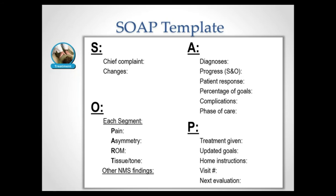And then you have the patient response to care. You have what percentage of the goals have been accomplished or completed. You outline complications like, say, hey, I thought we'd be further along, but the patient missed a couple visits. And what phase of care they're in. They're in the acute phase still, but we feel like in the next week or two, we can move over to the strengthening phase or whatever you call it.